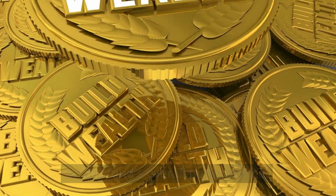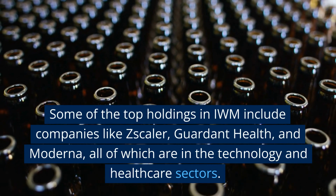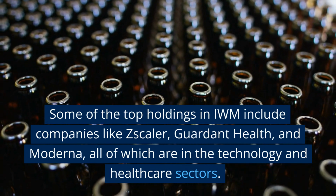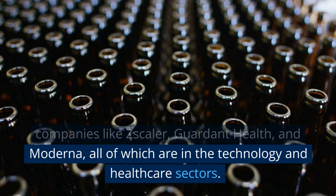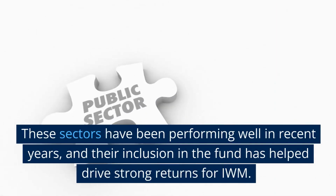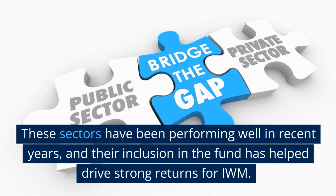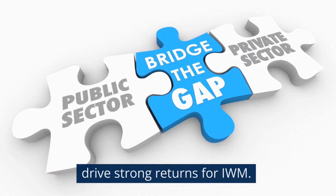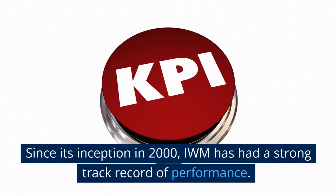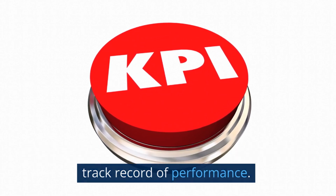Some of the top holdings in IWM include companies like Zscaler, Guardant Health, and Moderna, all of which are in the technology and healthcare sectors. These sectors have been performing well in recent years, and their inclusion in the fund has helped drive strong returns for IWM. Since its inception in 2000, IWM has had a strong track record of performance.